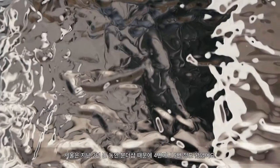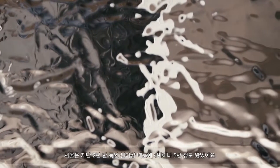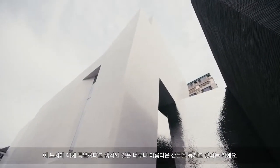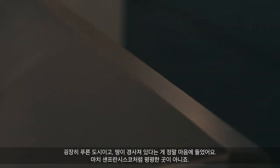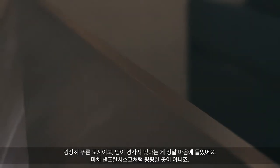I've been to Seoul 4 or 5 times for Boontheshop over the last 2.5 years. And what I find special about the city is the fact that you have these incredibly beautiful mountains in the backdrop, which is romantic and beautiful. It's a very green city. And I like that you're so sloped, more like our San Francisco. You're not a flat town. And the slope is what gave me the idea for angling the building.